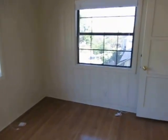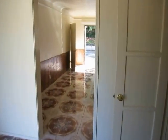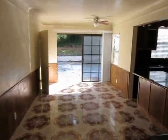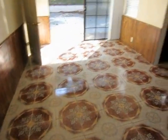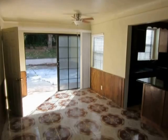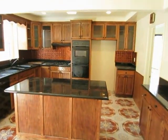There are three proper bedrooms in this house and a fourth room that could be used as a fourth bedroom, or it could be considered a rumpus or a game room. Here's the kitchen.